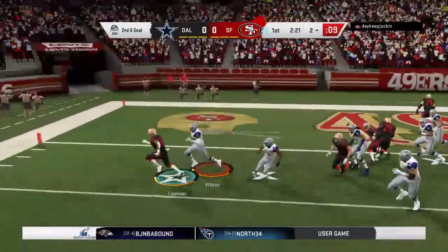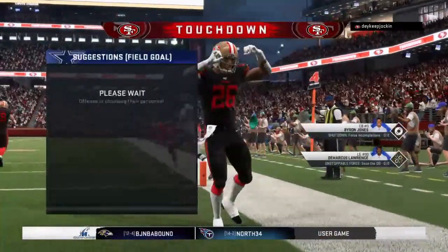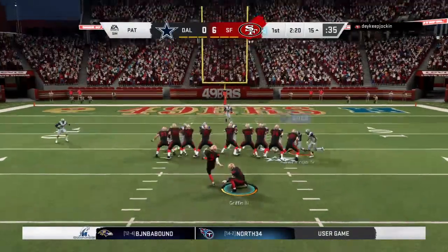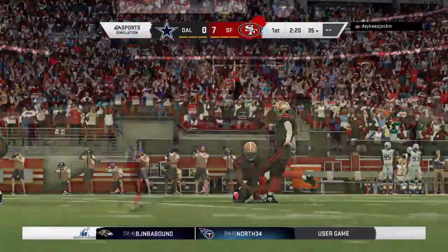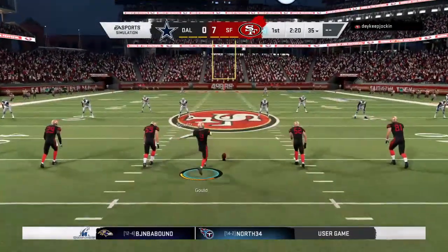It's Coleman here. And he'll take this into the end zone for a San Francisco touchdown. Taking it in from 2 yards out. And the 49ers drive right down the field and score on the opening drive. Gold able to tack on the extra point. And it's now a 7-0 game.